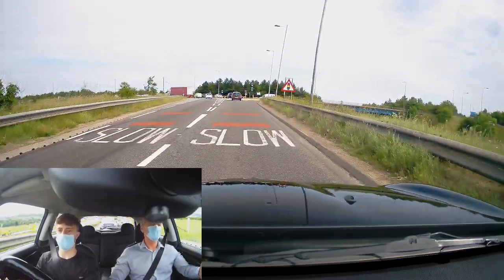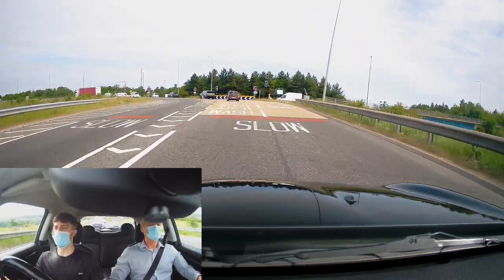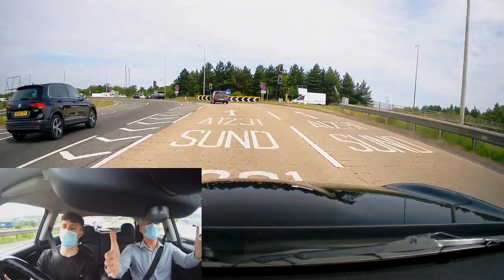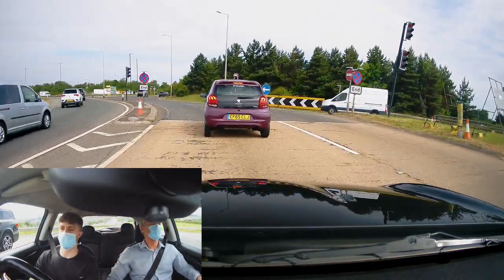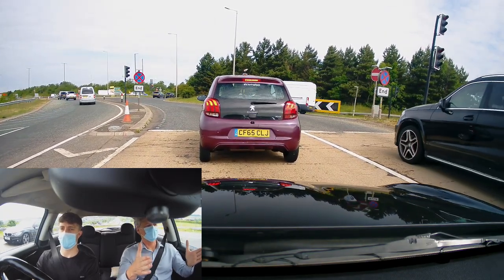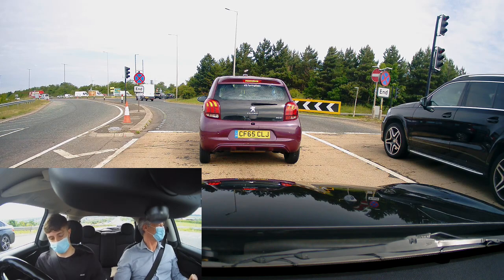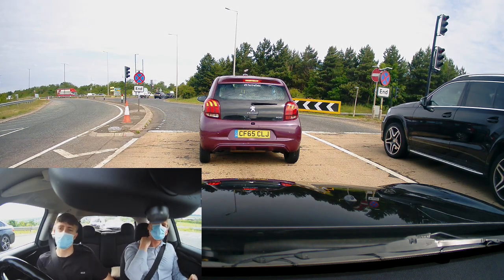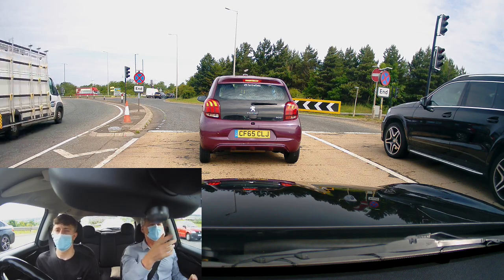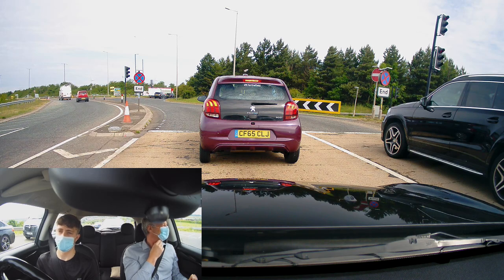I want you to count your exits and expect the lights to change. See how it says here, 1, 2, 3 in either lane? Yeah. Now, don't lose your lane on this roundabout. Which lane are you going to go to? Middle. Good, good. These are stunning test routes, these. Absolute nightmare.